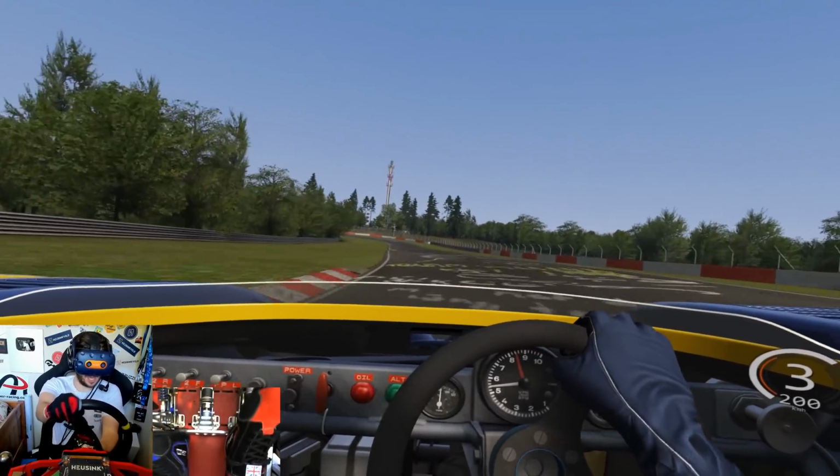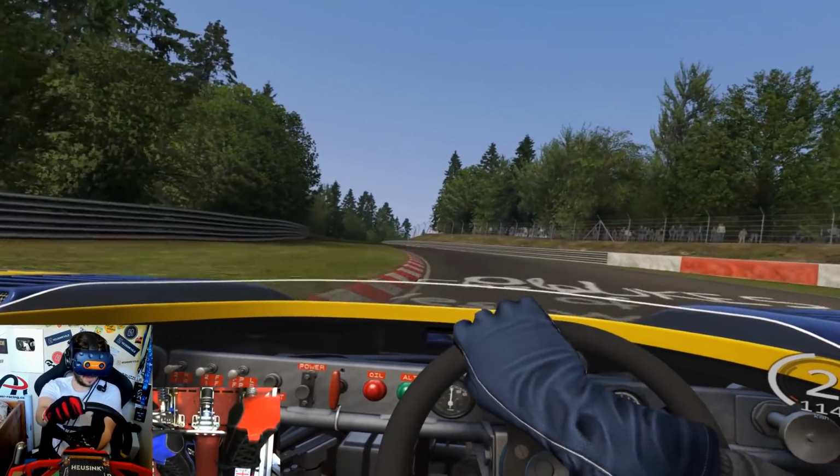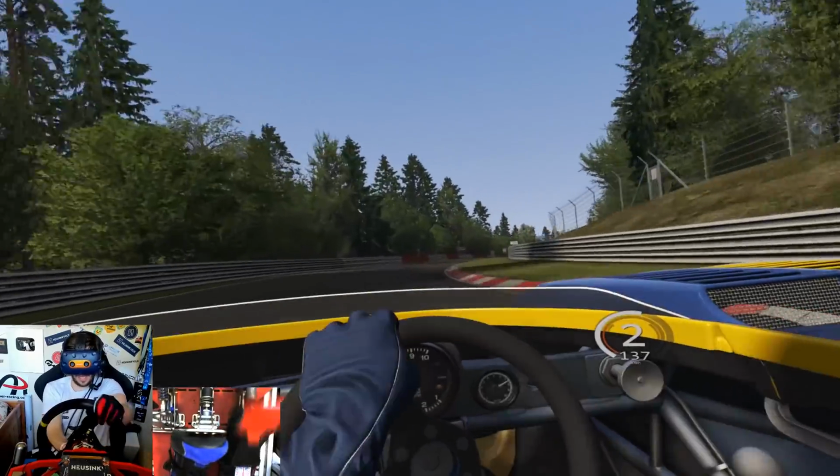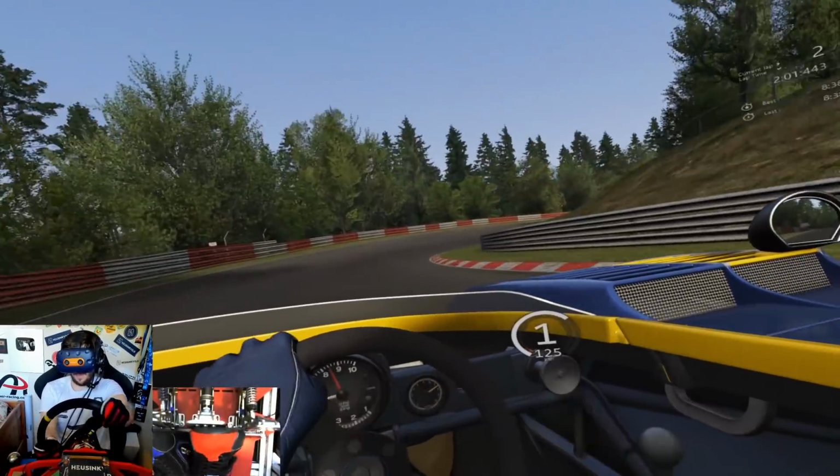You see how unstable the car is when you get on the braking. It basically doesn't like doing anything apart from going fast in a straight line, which is a car that I can definitely get behind. Second gear through here, wait for the boost to build. Trying not to have it build in a bad place.